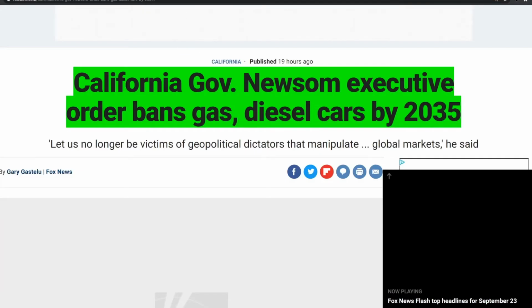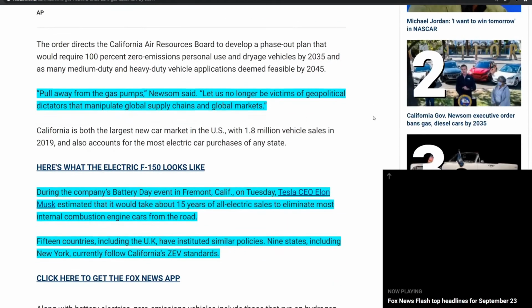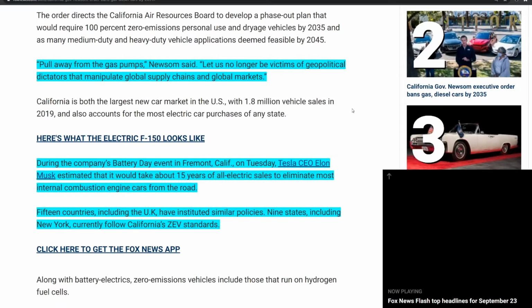Next up, I just wanted to talk about this article and multiple news feeds. We're talking about how the California governor has signed an executive order that's going to ban gas and diesel cars by the year 2035. I thought this was very interesting because I believe this is the direction that the entire world is going, and I'm going to show you why. But anyway, California Governor Gavin Newsom signed an executive order on Monday that aims to ban the sale of new internal combustion engine cars in the state by 2035.